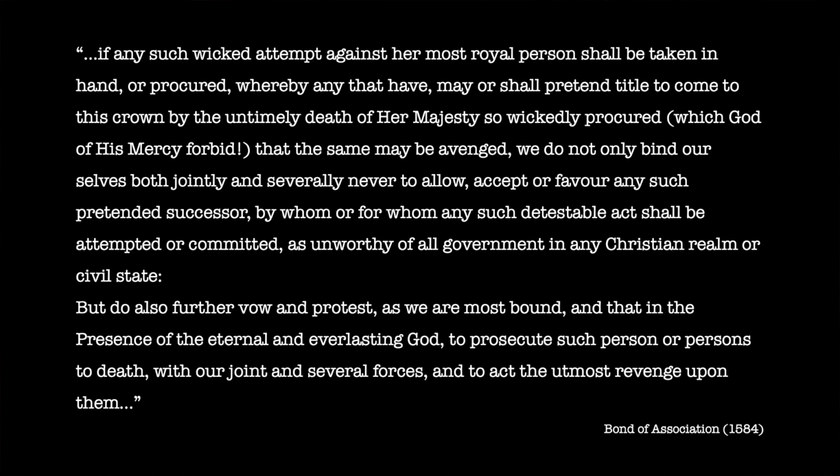The bond contained the following passage, quote, "If any such wicked attempt against her most royal person shall be taken in hand or procured, whereby any that have, may, or shall pretend title to come to this crown by the untimely death of her Majesty so wickedly procured, which God of his mercy forbid, that the same may be avenged. We do not only bind ourselves, both jointly and severally, never to allow, accept, or favour any such pretended successor, by whom or for whom any such detestable act shall be attempted or committed, as unworthy of all government in any Christian realm or civil state, but do also further vow and protest, as we are most bound, and that in the presence of the eternal and everlasting God, to prosecute such person or persons to death, with our joint and several forces, and to act the utmost revenge upon them."